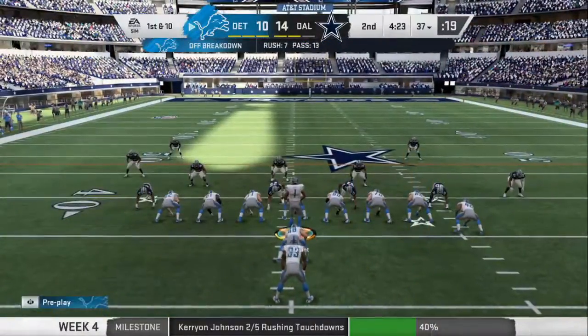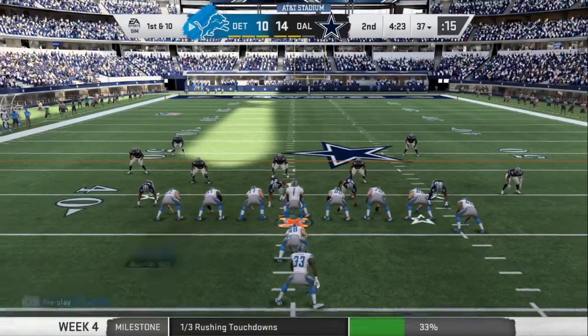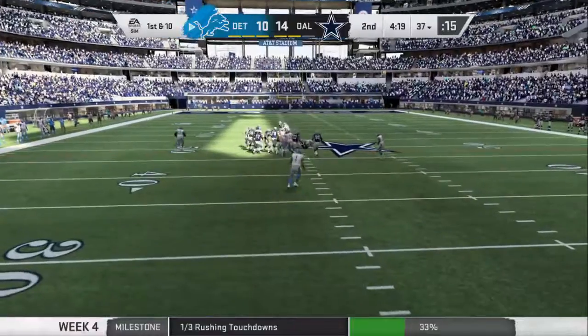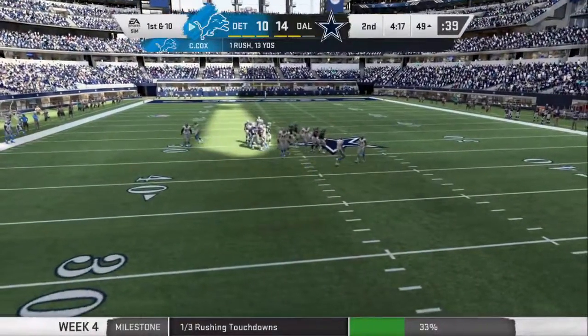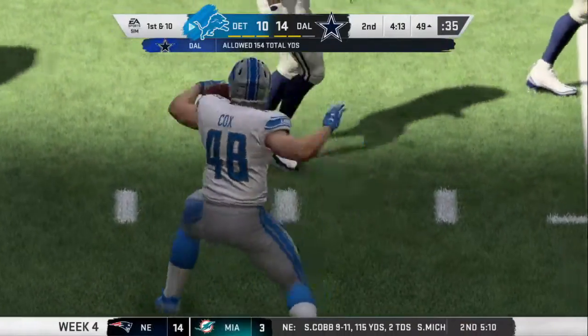15 line. Here we go. Now a first carry for their fullback. And he'll be taken down, but not before he works it past the 50. First down Lions on a pickup of 13.